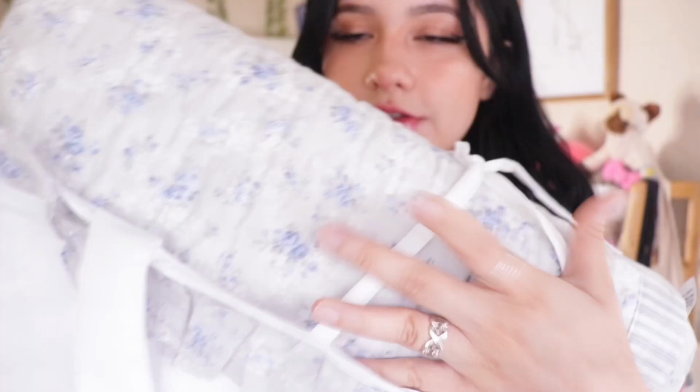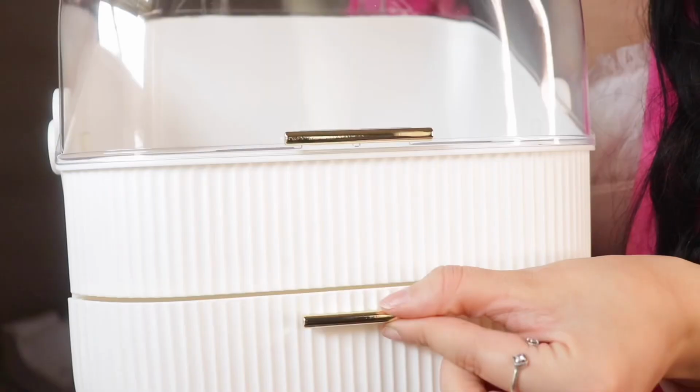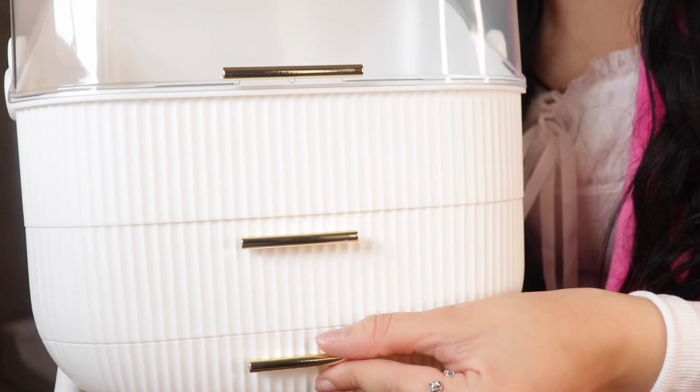It's just white with a little bit of blue floral patterns. I want to get a white knit blanket, also white pillows. There's two drawers, and then it also has a little handle just in case you want to carry it, I think.